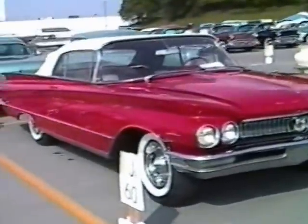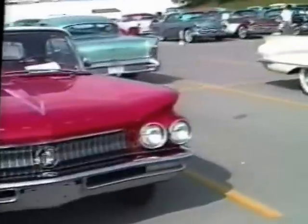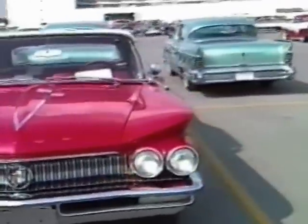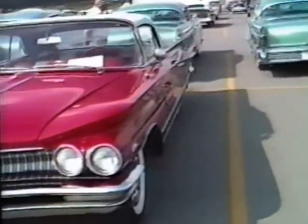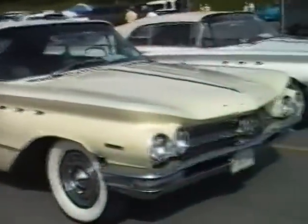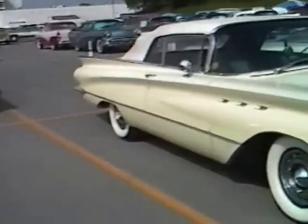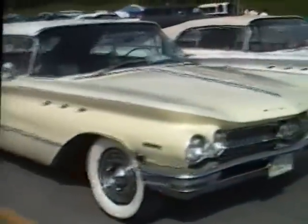Here are some 60 convertibles. And it's a refinement of the design from 1959, and the 1960s are preferred by a lot of Buick lovers. I think this was a beautiful year. Here's a yellow one with a green interior, which I think is a great combination for that year. Very pale, soft yellow with a white top.